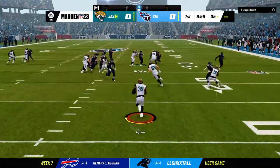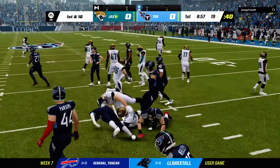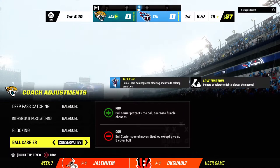Now Jamal Agnew from his end zone, and only able to get this to the 19, so probably should have opted for the touchback.